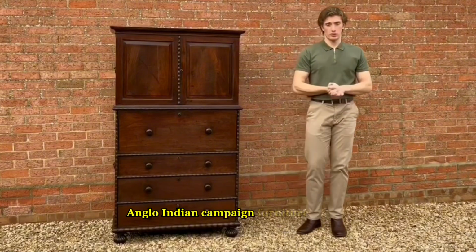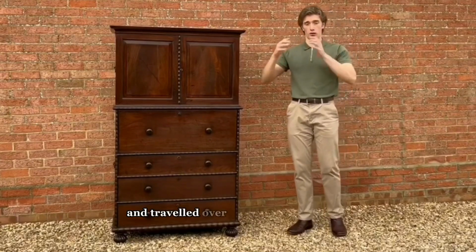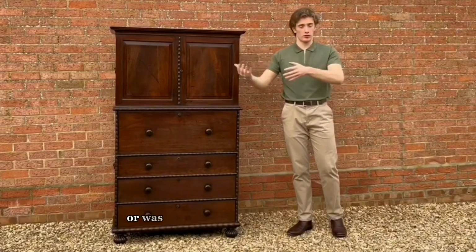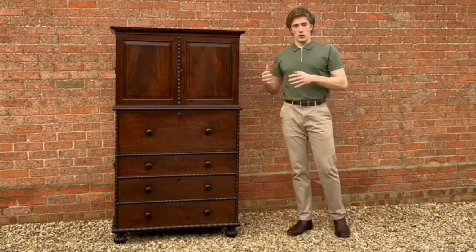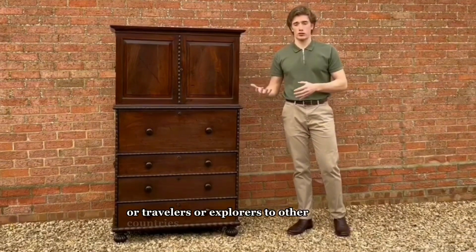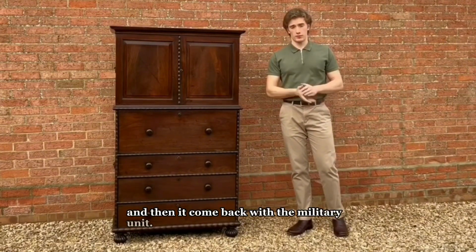Anglo-Indian campaign furniture is campaign furniture which is either made in the Anglo-Indian style and travelled over from Britain to India and was used in campaigns out there and adopted the styles or was adapted over there. Or in this case, which is Padouk, which is an Indian wood, was made by British cabinet makers who travelled over, either military units or travellers or explorers to other countries, and made this particular example over there in India. And then it would come back with the military unit.